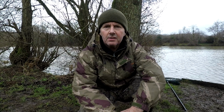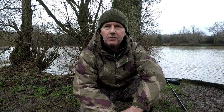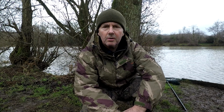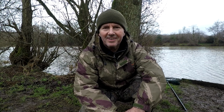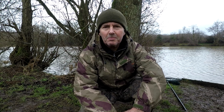The plan for today is to try and catch a perch. I love my old perch fishing, and this local pond behind me contains a few, although I've never actually caught one out of here yet, but then I've only fished it a couple of times. So that's the plan. Perch.